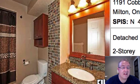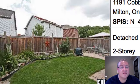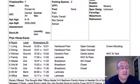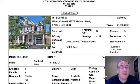Yeah, it's nice. You know, it's definitely set up well. It looks like they've done a good job finishing the bathroom downstairs, and 36 by 85 foot lot. So overall, I do like this one a lot. I think it has a lot to offer.